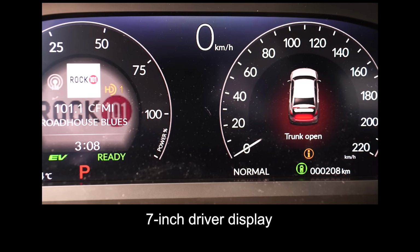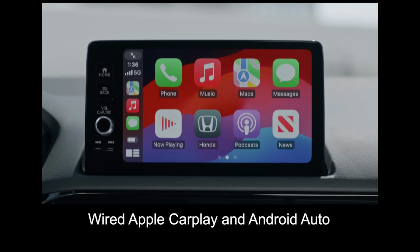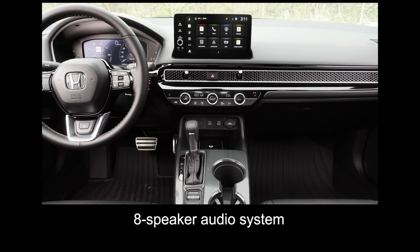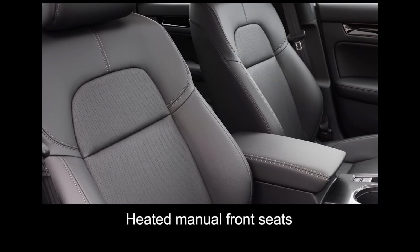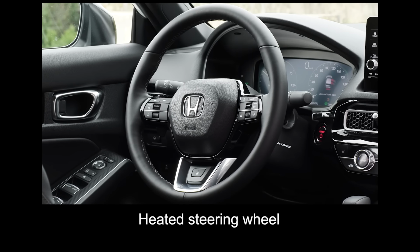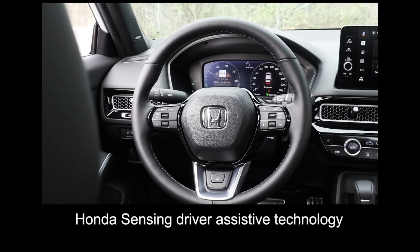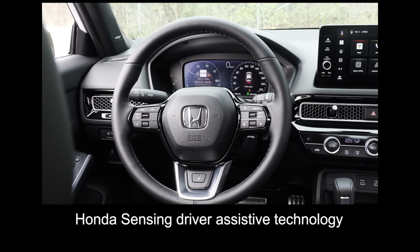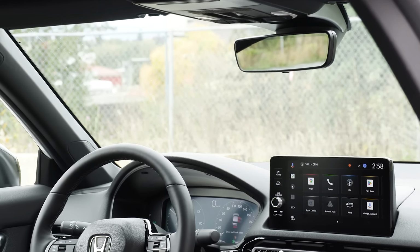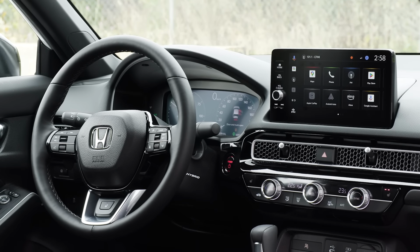What are the key standard features? The base trim comes with a 7-inch driver display, a 7-inch touchscreen, wired Apple CarPlay and Android Auto, an 8-speaker audio system, heated manual front seats, leatherette and cloth upholstery, a heated steering wheel, a moonroof, remote engine start, and Honda Sensing driver assistive technology. The Touring model adds a 10.2-inch digital driver display and a 9-inch touchscreen.